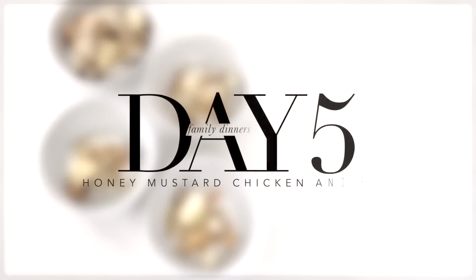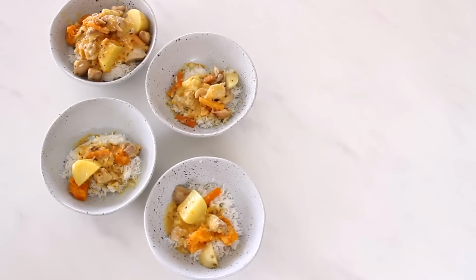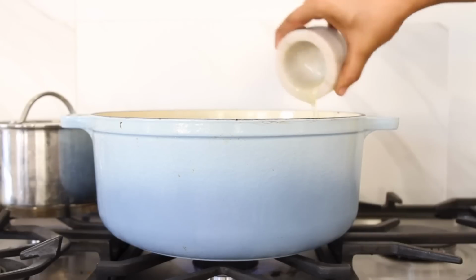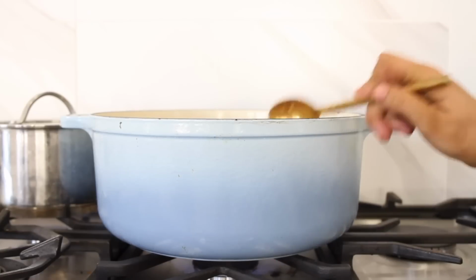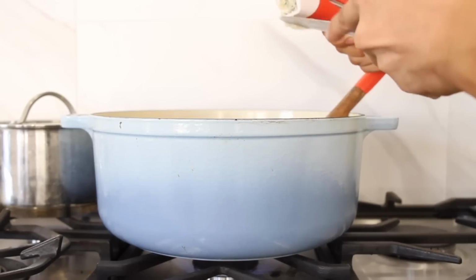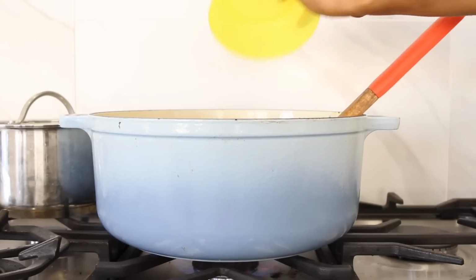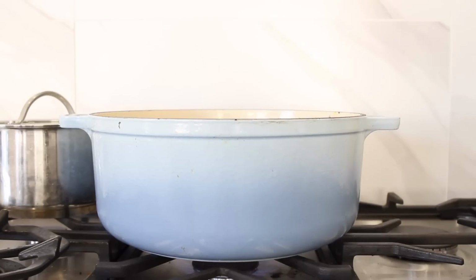On day 5, we just did a family favorite of honey mustard chicken with rice, and to start that off, we just do a tablespoon of oil, 500 grams of chicken, a tablespoon of honey, a tablespoon of Dijon mustard, and a tablespoon of mustard seeds, 2 cloves of the garlic, 2 cups of the diced potato, 1 cup of the pumpkin diced, and 2 diced carrots.